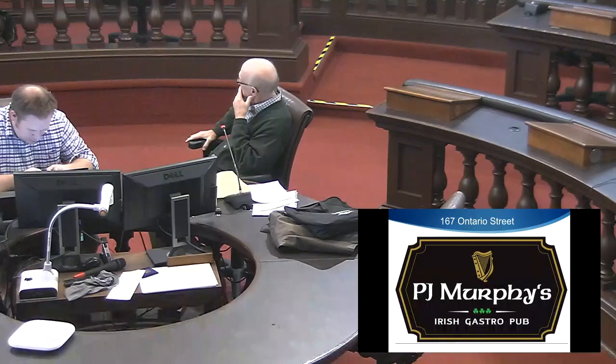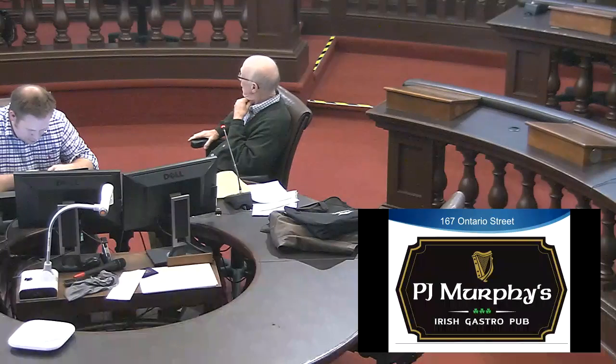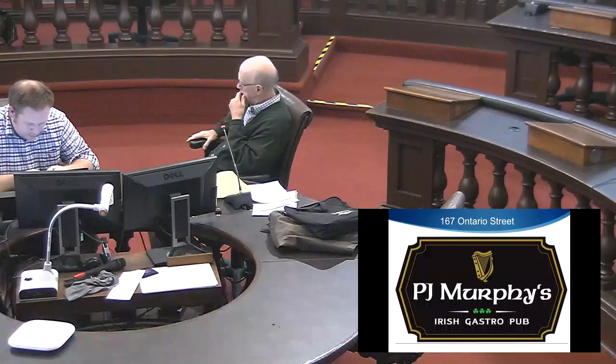The white has been lessened with a darker sign, which is no longer going to be lit internally. It is to be lit from the lights that are existing today. So it is going to minimize its impact, and that was largely based on comments from this committee and staff provided to the applicant, who's happy to oblige. So staff have reviewed this, and we are supportive of this application.